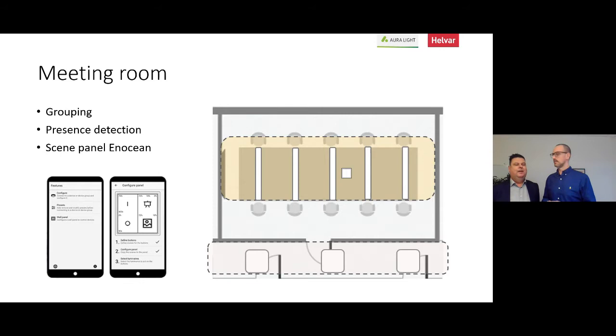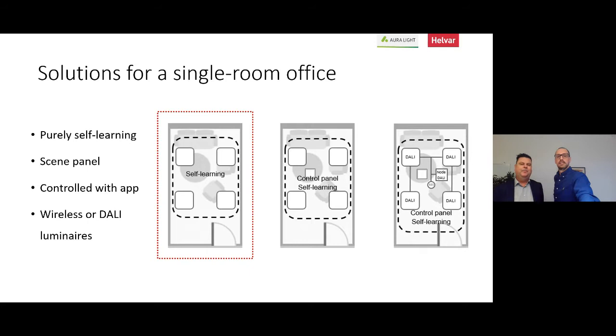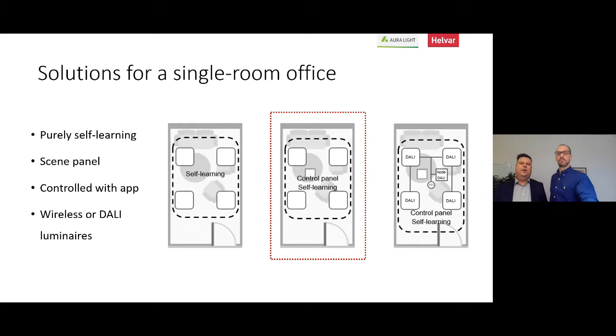And this is some solutions for single rooms. This should be the same room, but with three different options. In the first one, you have four pieces of 600-600 Lunaria luminaires from Aura Light with ActiveAhead inside. You really don't have to do anything, because if you trigger one of them, the Bluetooth will always keep the three others at the same light because they are so close. So it always moves together. But you can make a group of it because you want to use the corridor hold function. That's the only reason you need it. Otherwise, you wouldn't need it. For the second one, you need this panel that Rasmus talked about.